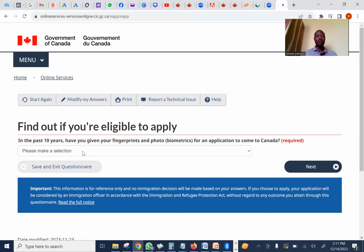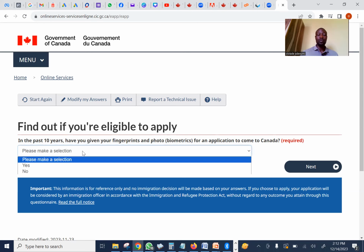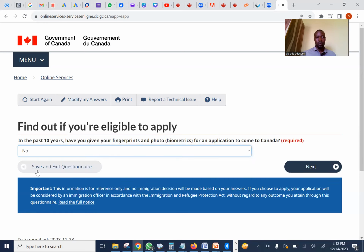Okay, in the past 10 years, have you given your fingerprints and photo biometric for an application to come to Canada? We want to know if you will be charged for biometric, because if you have done biometric in the past 10 years for any visa to Canada, that biometric can last for 10 years. So if you have done biometric in the last 10 years, you will have to say yes here so that you will not be charged for biometric again. Somebody like me, I've not done anything biometric in the last 10 years, so I will be selecting no so that they can charge me for biometric.